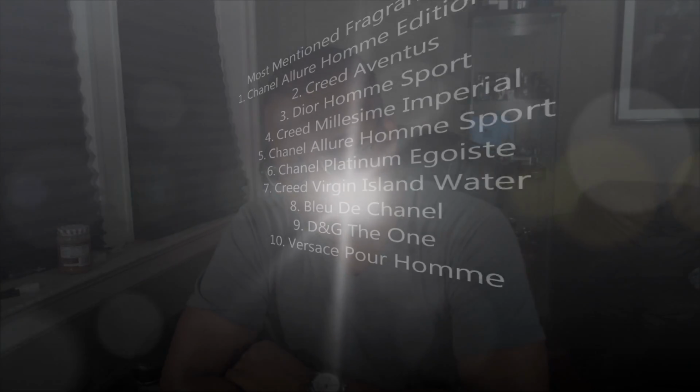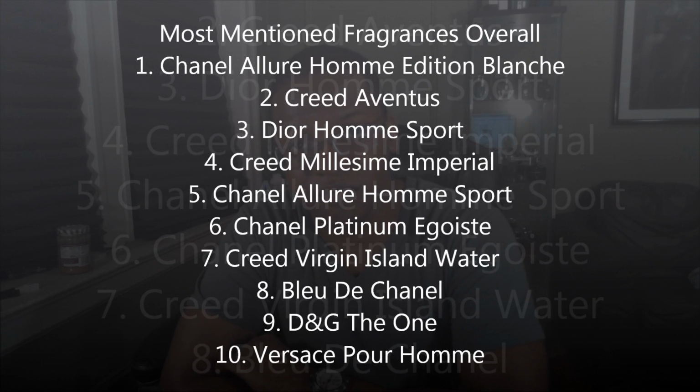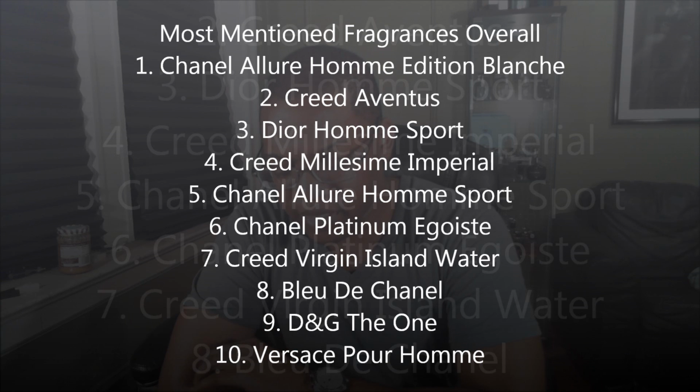So let's get on to the third list and the final list, and that is combined out of all fragrances mentioned. Let's completely get rid of the niche side, let's completely get rid of the designer side. What are the most mentioned fragrances? And here is the list as follows. Designer, still up there. Allure Homme Edition Blanche, easily the most mentioned fragrance among all people. Aventus coming in second. Dior Homme Sport, Millesime Imperial next, Allure Homme Sport, Platinum Egoiste, Virgin Island Water, Bleu de Chanel, Dolce & Gabbana The One, and finally Versace Pour Homme.